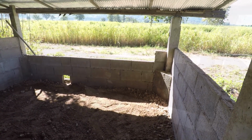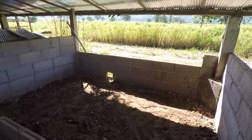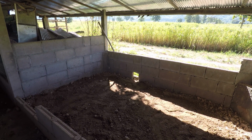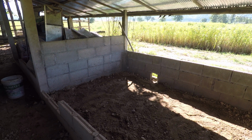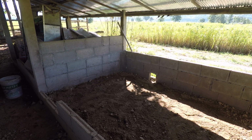Well, as you can see, we've now finished the base. We've just put soil and sand in. And give them somewhere to scratch around in. It'll attract a lot of bugs, so yeah, it'll be an extra sort of supplement for their diet as well. So the next stage is to start sorting out the fencing.